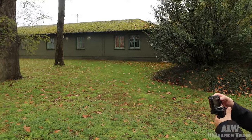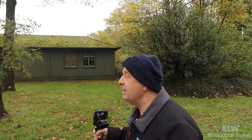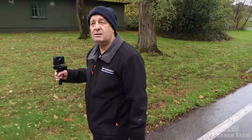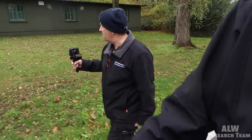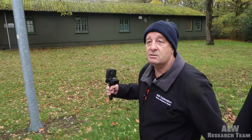So this is Dave's old compound. This would have been 26 Squadron compound. 26 Squadron was a Rapier Squadron, anti-aircraft missiles for the defence of airfields. This squadron actually went down to the Falklands on the QE2.